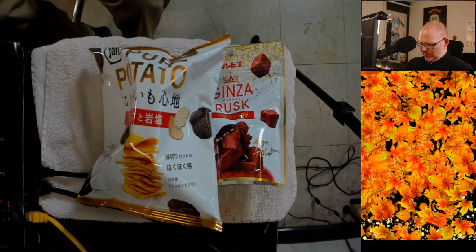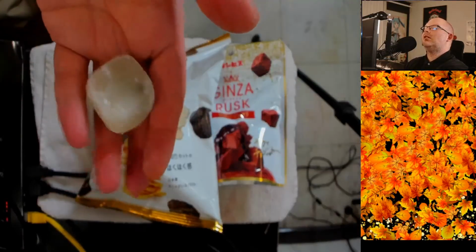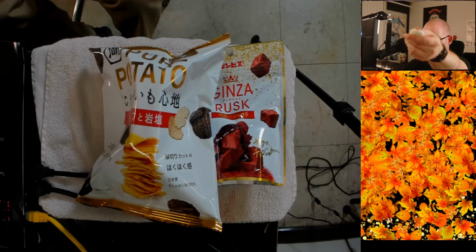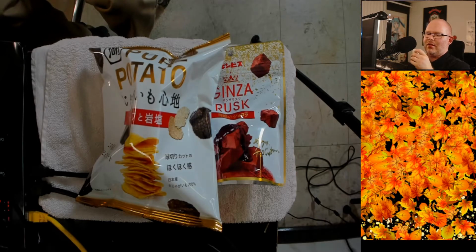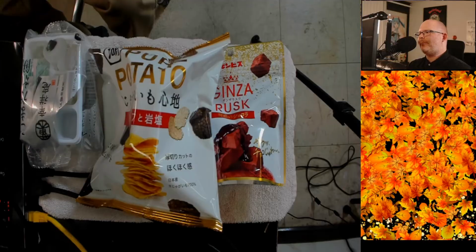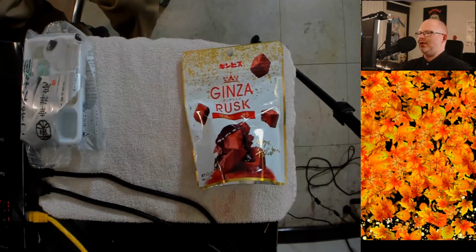So, looks like we got 6 of these guys. There's your mochi. It's like a different squishy thing. Anyway. I'm kind of glad I didn't end with that one.